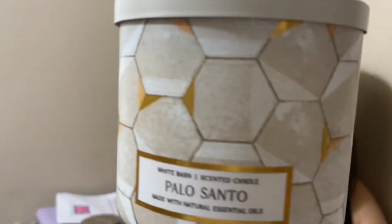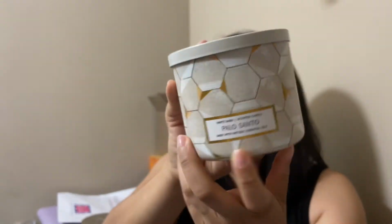And I bought another one, but in a different packaging. Again, Palo Santo. This packaging is a little different. And, of course, White Barn. Same scent notes, so same candle. The wicks look good. And, oh my gosh, I just can't. The scent, I love this one. If you have never tried this one, Palo Santo, get it.